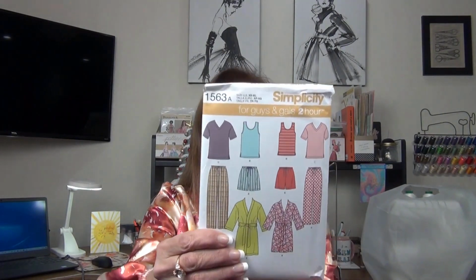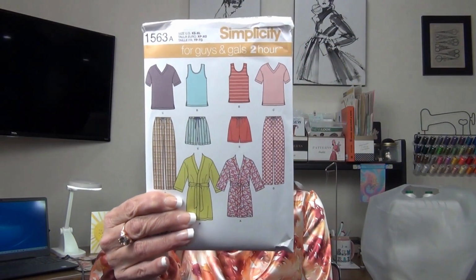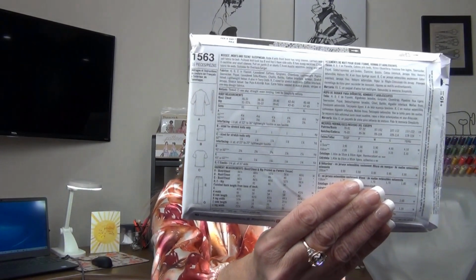This is 1563. Like I said, this is a 2-hour for guys and gals. I picked this one up for the tank, the shorts, the pants, the drawstring pajamas, and it happened to have robes too. So this is a great pattern. Same with the fabrics, the same exact fabrics. And I don't know what it is about Thanksgiving and Christmas, but I feel like making sleepwear at this time of year.